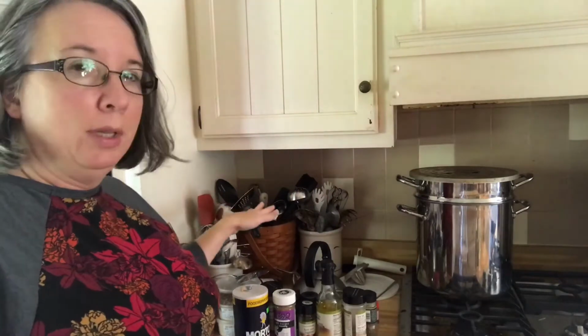So what I'm going to do is take all three of these and dump them on the island and organize them. And then I'll bring you back and show you what ones I'm going to get rid of. And then I'm going to take a few and put them in a shoebox because those are the ones that I use periodically, but not all the time to cook with.